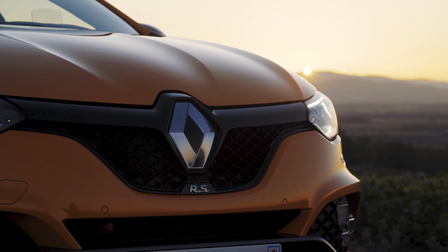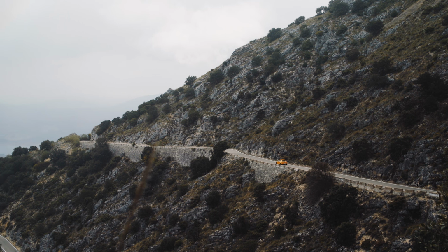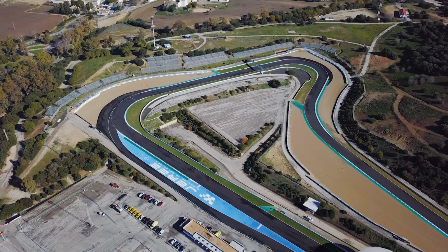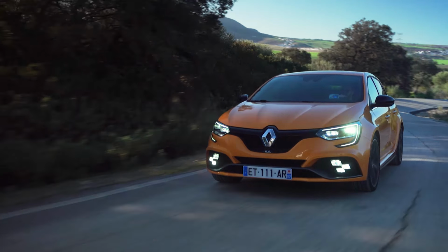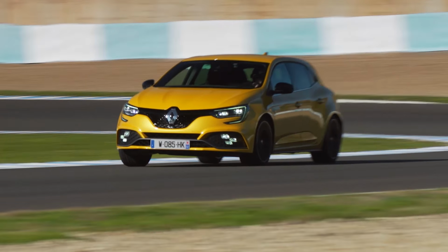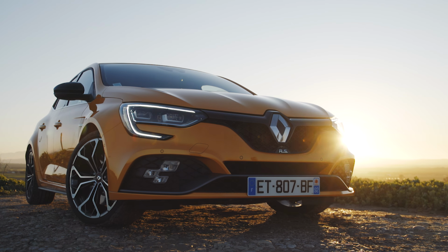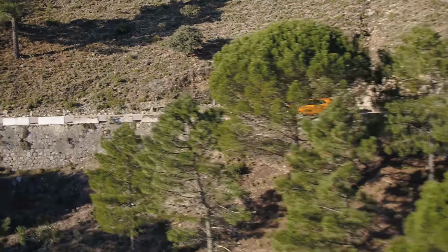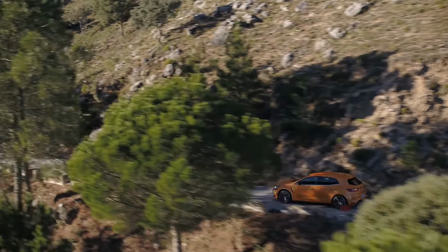Welcome to a video in which we experience sun, rain, mountain roads, country lanes, a circuit used for F1 testing, and two variants of the same car in similar but not identical colours. Welcome to the launch of the new Megane RS. Let's start on the road, in some sunshine in a volcano orange car with a cooking sport chassis option.